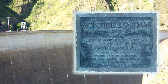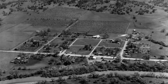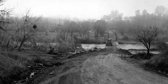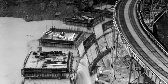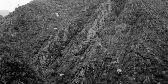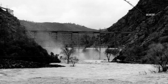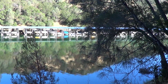Prior to the construction of Monticello Dam, Putah Creek meandered through the Berryessa Valley, a rich farming area anchored by the town of Monticello, which now lies deep underwater. During the rainy season, runs of steelhead and salmon were common. However, with the start of the national dam building boom of the 1940s and 50s, the Bureau of Reclamation decided that the rocky crags known as Devil's Gate on either side of the valley would make a great spot to build a dam. Work started in 1955 and completed in 1957, and it took 3 years to fill the lake.